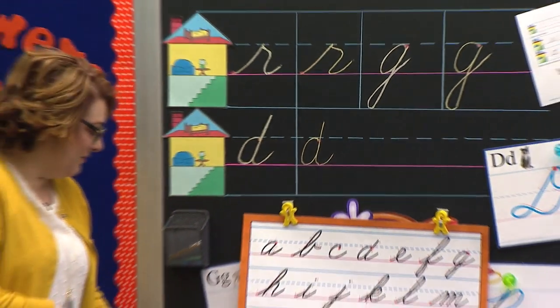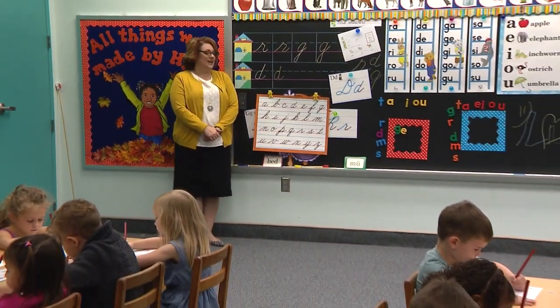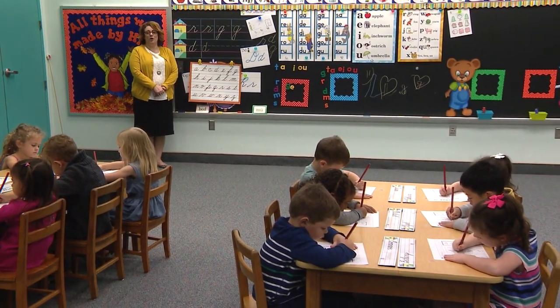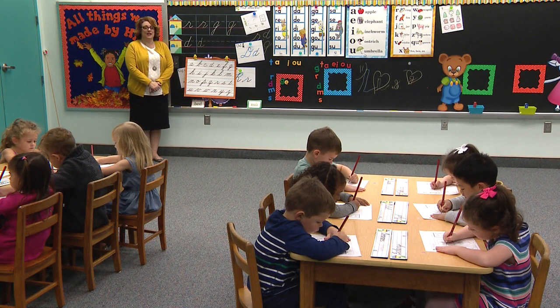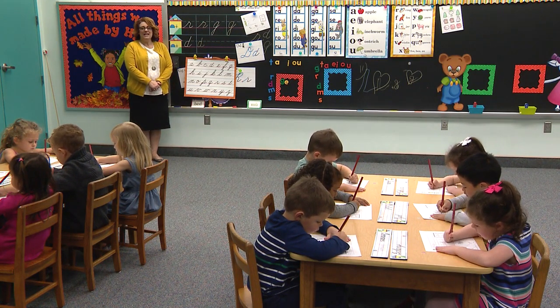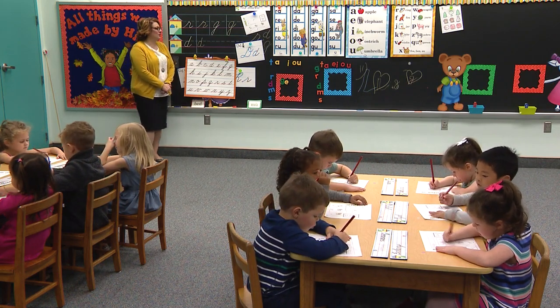Go to the second red dot. Put your pencil on the red dot. Begin. Curve around. Down to the pink carpet. Go back up to that red dot and stop. Go through to the upstairs. Retrace down to the pink carpet and end in a smile. Nice job, boys and girls.